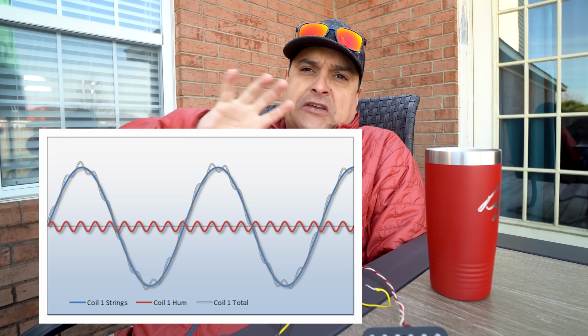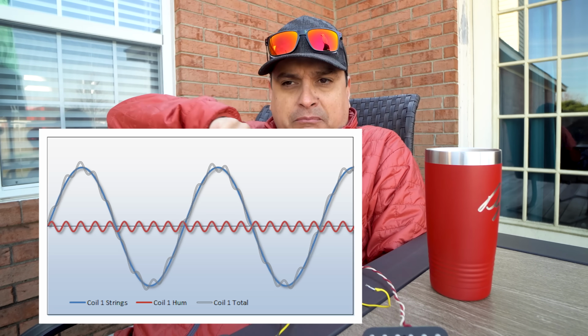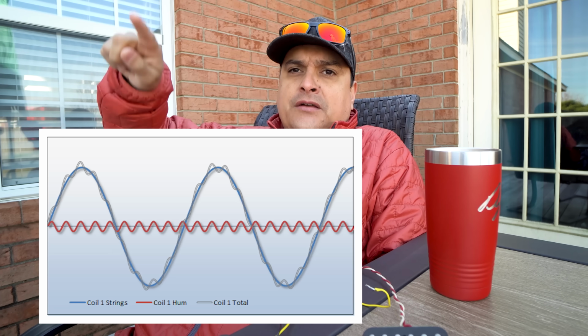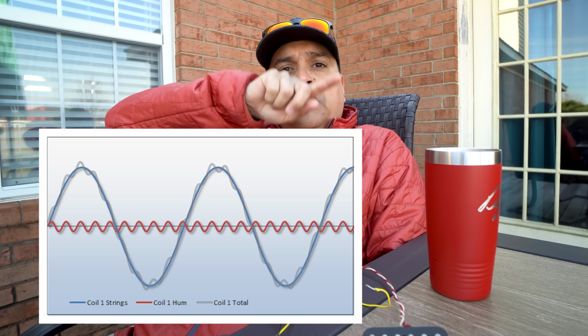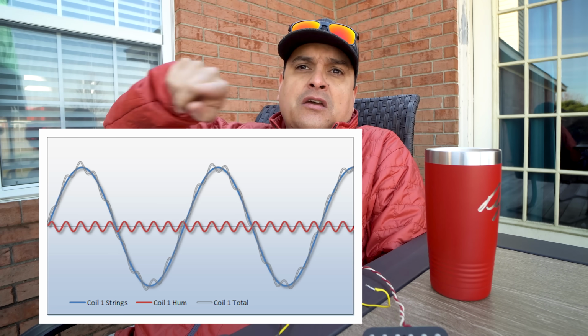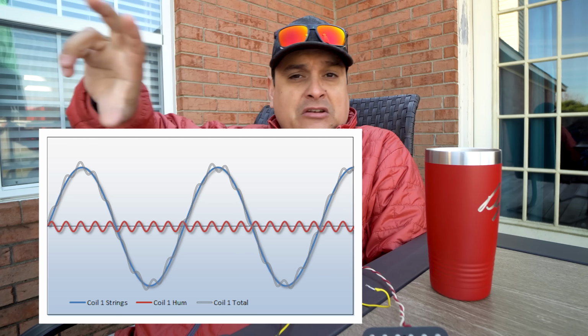So when people show pictures of this on the internet, a lot of time they show this perfect sine wave, and here's our audio signal, and then here's our little noise down here from our 60 hertz, and then when we cancel out our 60 hertz, you hear the signal perfectly, and you don't hear any 60 hertz or 50 hertz. But that is not real life.